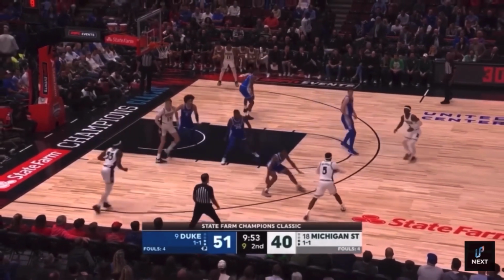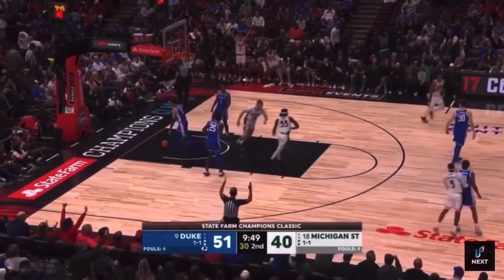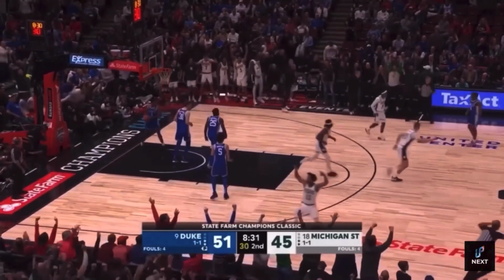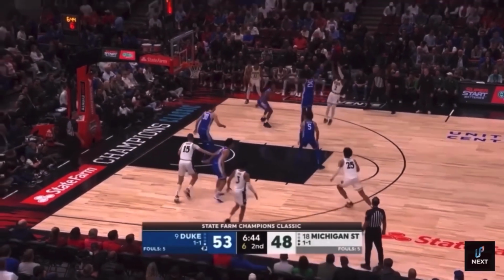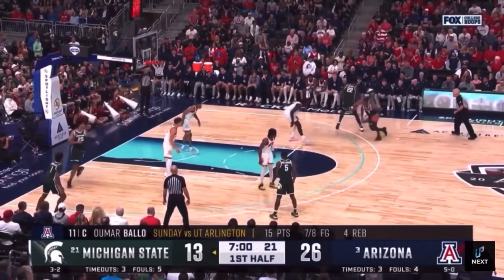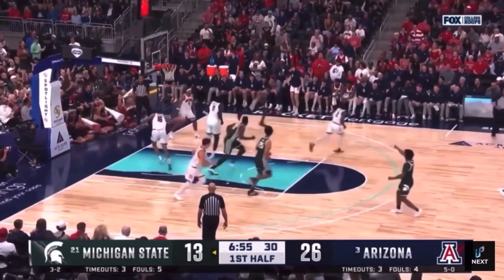Kansas-Kentucky still to come. Does Michigan State have another rally in them? That was not a good shot by Caleb Foster, but Holloman almost fouled him. Oh, Walker back. This time a long two. Strong side, roll Ballo inside and then look for the lob over the top. 15 points the other day against Arlington, a season high.